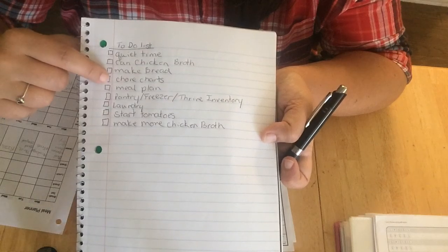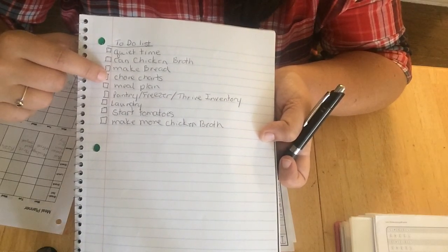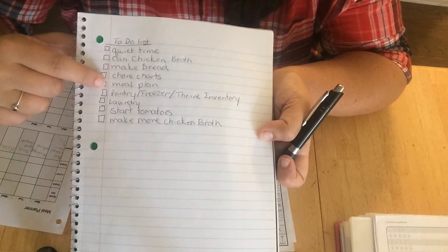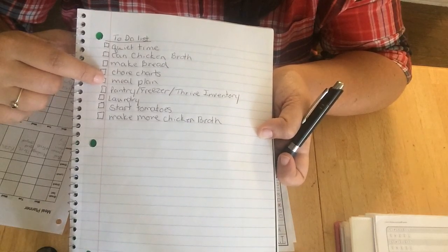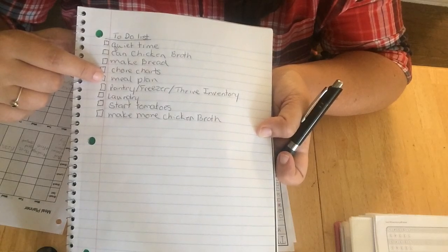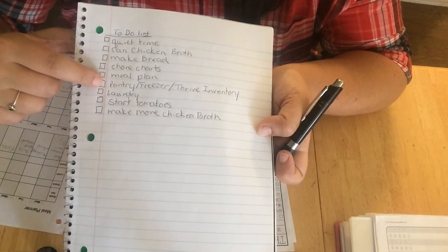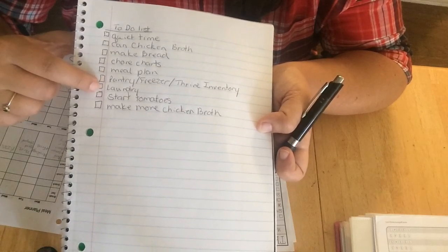I have to do our kids' chore charts, and I'll show you the chore chart that I use and how we divide the chores up among the kids. I have to do our meal planning because my husband gets paid this week, so I like to try to get it done earlier than the day that he gets paid. To do my meal planning, I also have to do my pantry, freezer, and Thrive inventory. And then we have laundry that needs to be done.